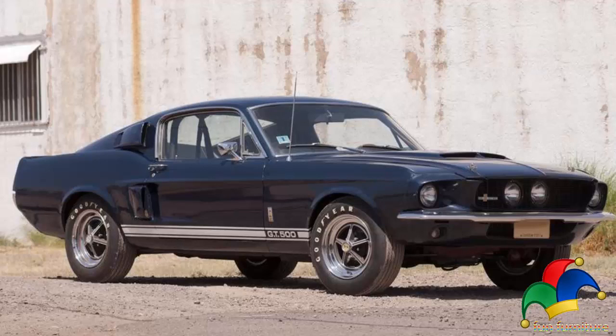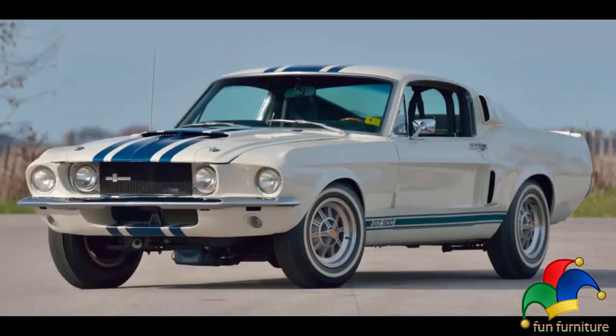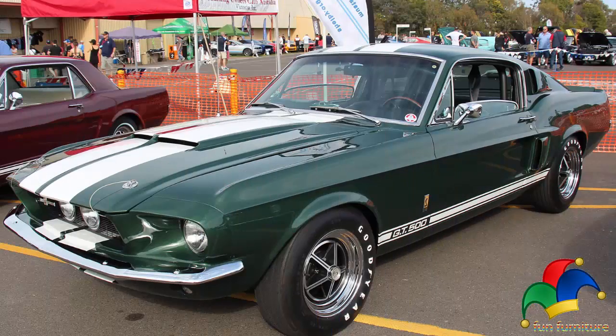The front suspension consisted of unequal length control arms, coil springs, adjustable tube arms, and an anti-sway bar. Out back was a live axle with multi-leaf semi-elliptical springs and tube shocks. The steering was a power-assisted recirculating ball design.